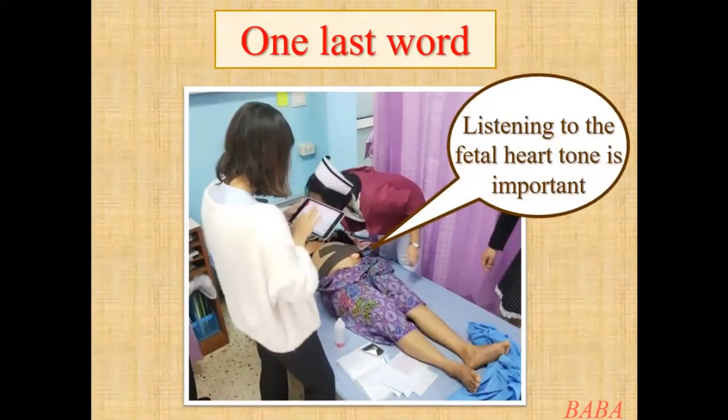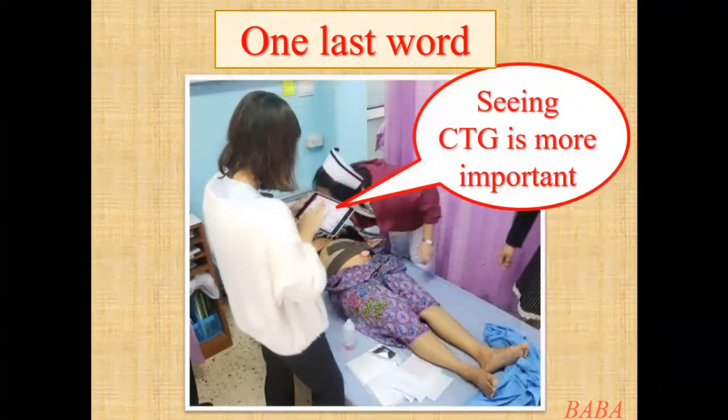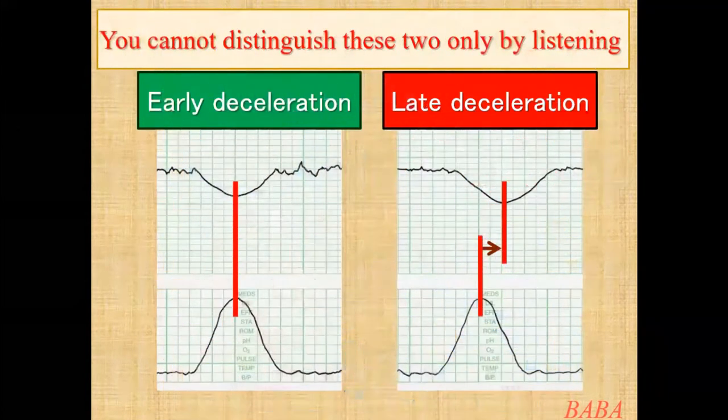I'd like to say one last word. Listening to the fetal heart tone is important. It is true. But the more important thing is seeing the cardiotocogram. Why? Because you can distinguish an early deceleration, a benign deceleration, from a late deceleration, an abnormal deceleration, by seeing CTG. But you cannot distinguish them by only listening to the fetal heart tone.